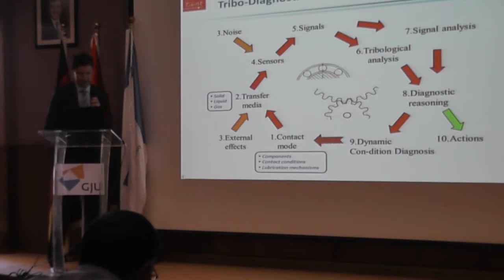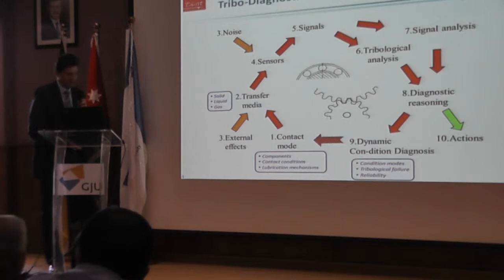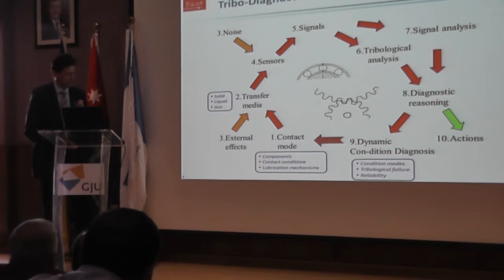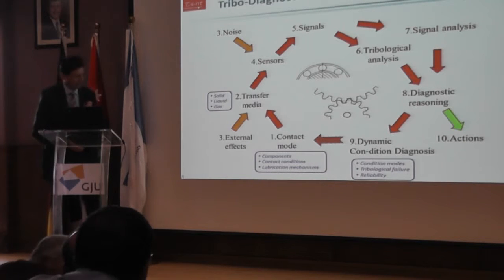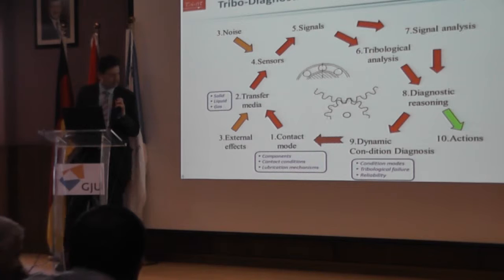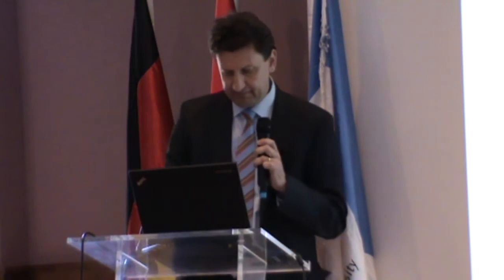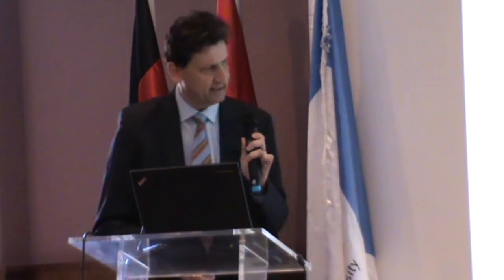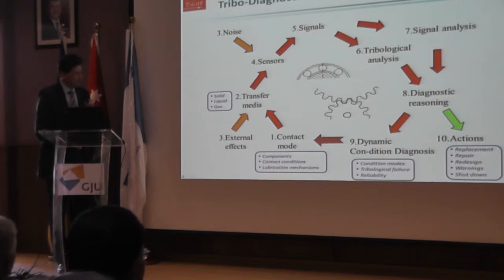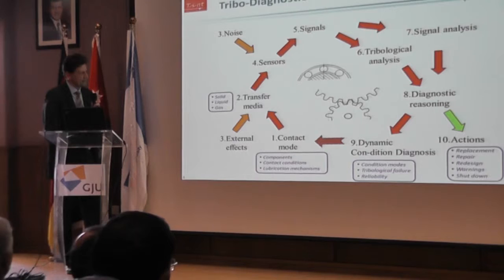The results are dynamic condition diagnosis, condition modes, so stable, unstable, slowly increasing, chaotic, whatever, tribological failure, pitting, scoring, scuffing, wear, and reliability, lifetime, and probability of a failure. Very often actions are necessary: replacement, repair, redesign, warnings, or shut down. This circle is closed, symbolizing an ongoing process again and again.